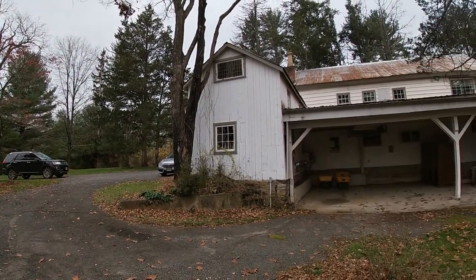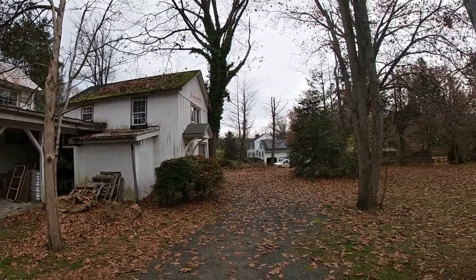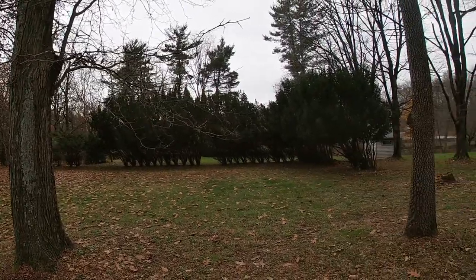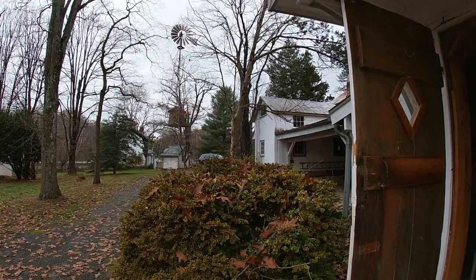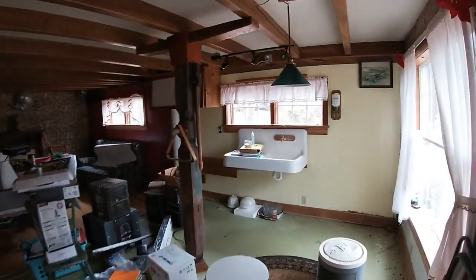And here is the carriage house or outbuilding. Great space in the back for a contractor, tools. Continuation of the large lot, Route 31 in the distance. This is the most eastern entry point.